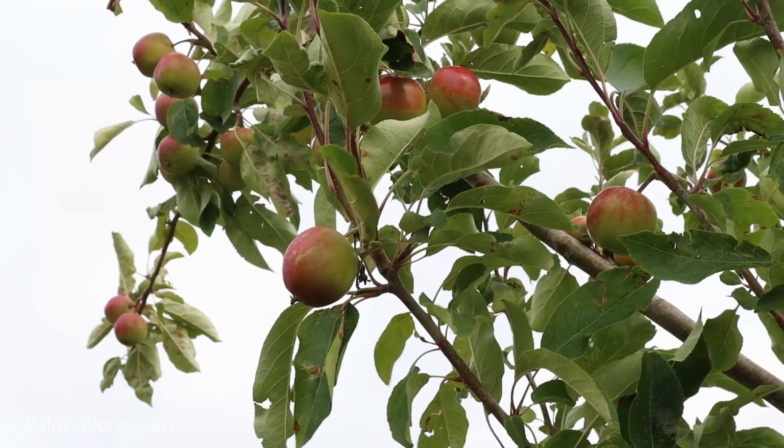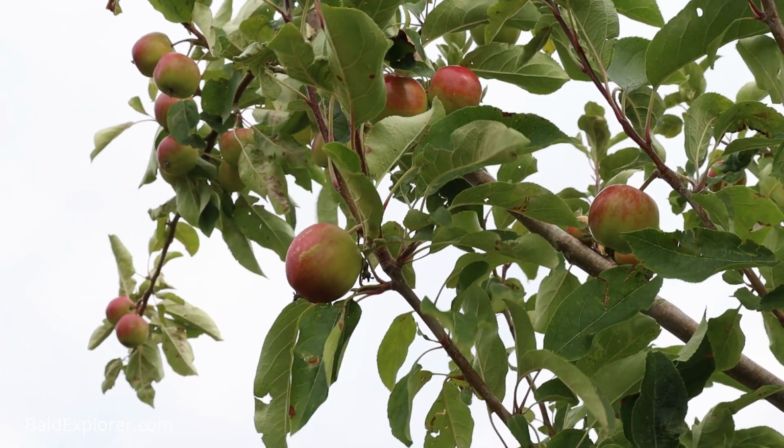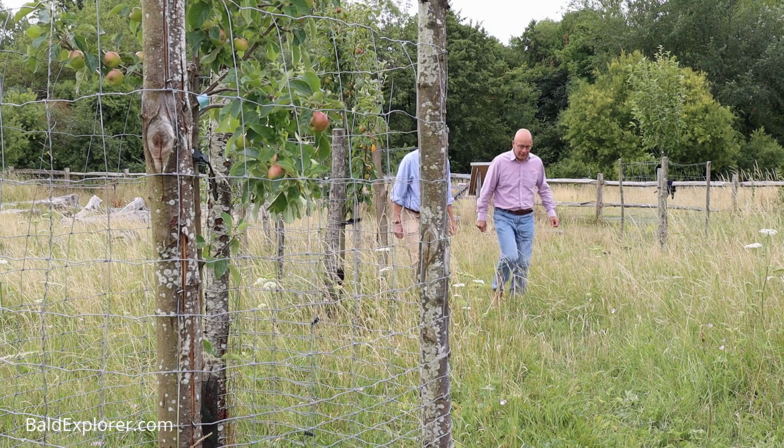Well, we'll go and have a look at those. But behind us, there are apple trees. So what's that about? There are indeed. This is Steyning Community Orchard. Well, actually, this is called the Downland Orchard, and it's been planted by the Steyning Community Orchard, which are a local group based in Steyning, and they're trying to re-establish the traditional breeds of apple that we used to find here a long time ago.